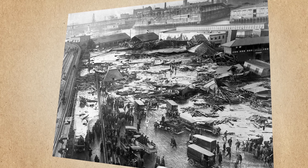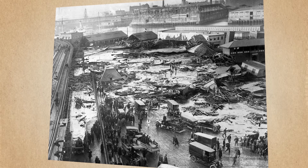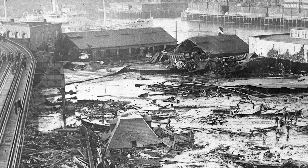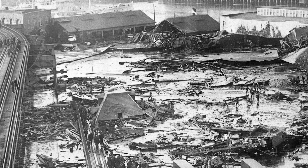The North End neighborhood of Boston was partly destroyed after a storage tank collapsed on January 15, 1919, releasing millions of gallons of molasses into the streets.